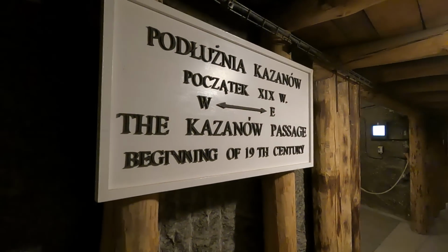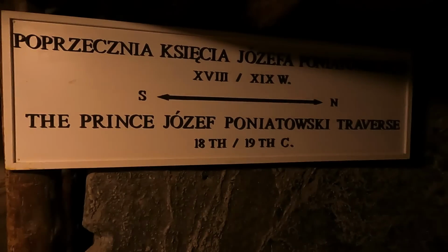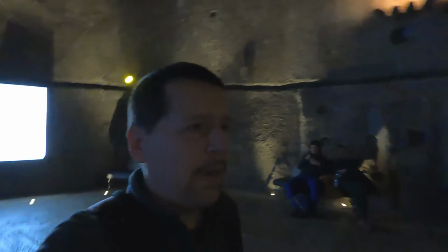And that was called the Kazanów Passage. That's where we came from. I feel like I'm in Lord of the Rings. That's how cool this place is. Another huge chamber. It's like something out of the movie Tomb Raider.